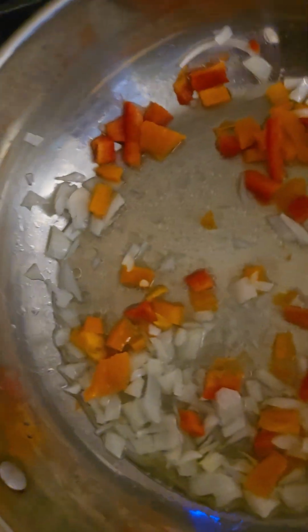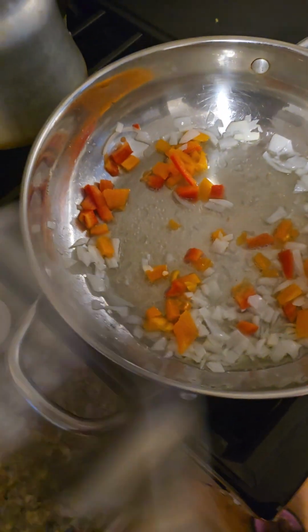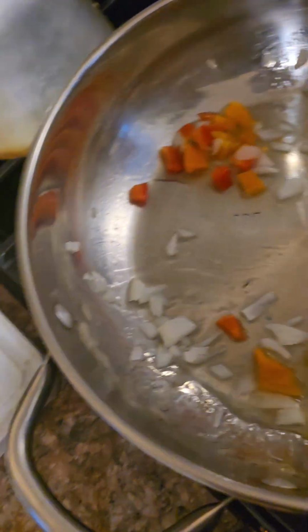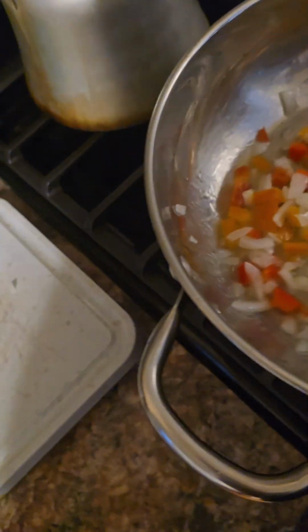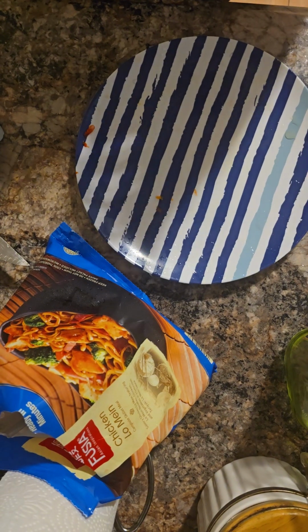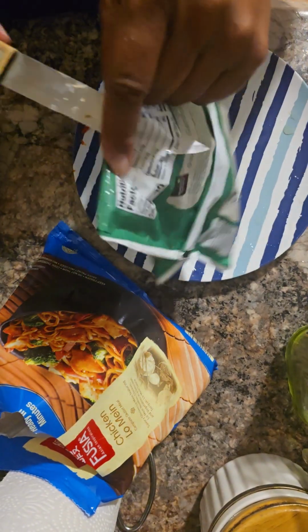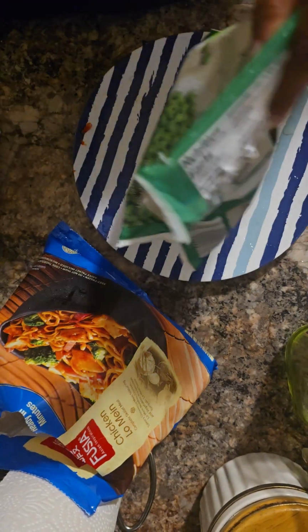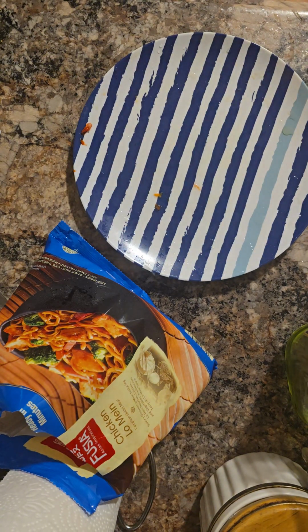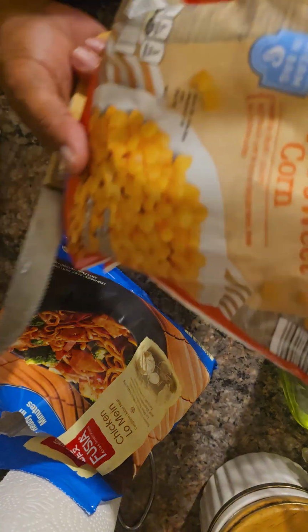And I love the way the colors pop. I always like the colors of peppers. I don't have green in here, but I would have had green if I had some green. Remember, it's cooking with what we have. I'm going to go ahead and open my peas, and I'm not going to put this whole bag in there. Are you crazy? This bag is going to last me, guys. I'm going to add a little bit of peas. I'm going to show you in a minute. And I'm going to add the corn.